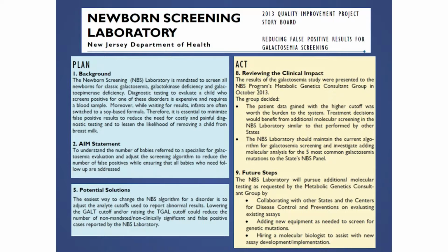And we did a complete review of our cutoffs, the ones that I showed before, because adjusting your cutoffs is the easiest and fastest way to make an improvement to your system in the laboratory. Okay, we have too many false positives with 3.4. Let's drop the cutoff and we'll have fewer false positives. And that's what we found. The potential solution, which you probably can't see here, is that we proposed to the metabolic geneticists in New Jersey that we drop the cutoff.